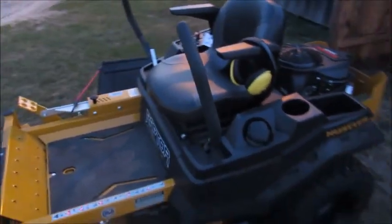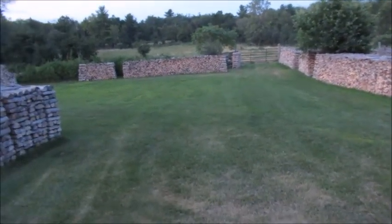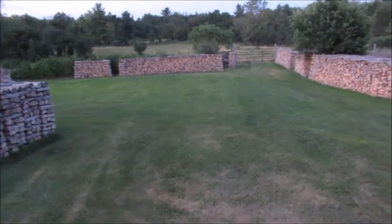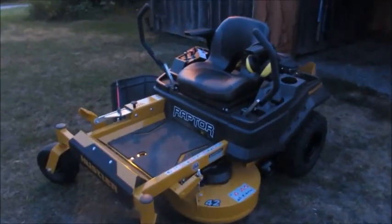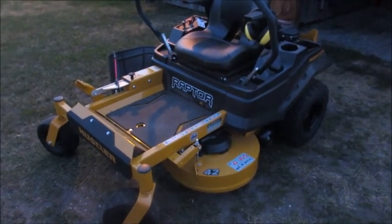Okay folks, well, I showed you a little bit of how it works. I cut all this in not very long, 20 minutes I guess, maybe less. Usually it would take me well over half an hour with my regular old traditional mower, but it has basically cut my grass cutting time right down to probably 25% at least.